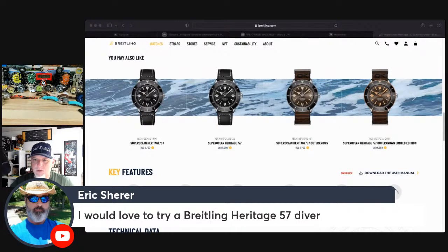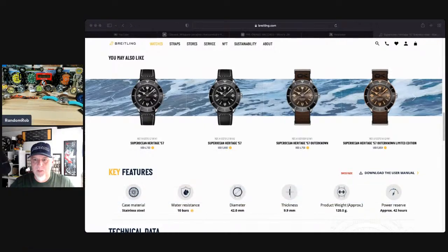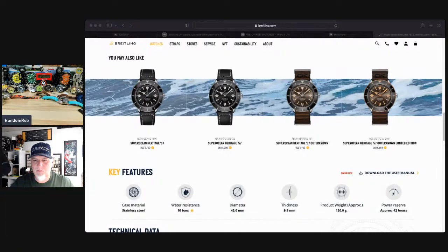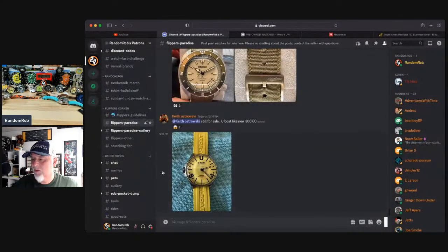Has oval indices. Oh, I did the rainbow one. Did I? Okay, I don't know. Let's go look because there's like 83 people in here, so it's not a huge thing.